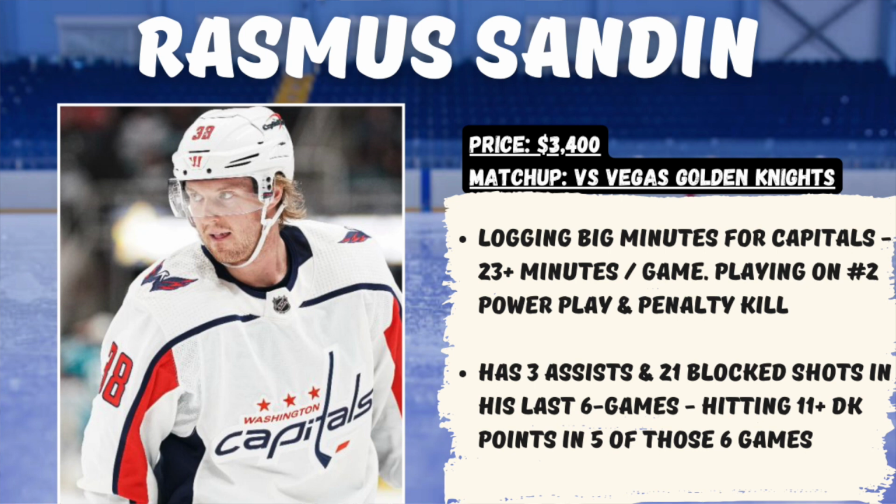A tough matchup at home tonight against Vegas, but another guy who's just logging big minutes in general for this team right now, 23 plus minutes per game, playing on their number 2 power play and playing on the penalty kill. He's got 3 assists and 21 block shots in his last 6 games, hitting 11 plus DraftKings points in 5 of those 6 games. Not bad at all for a guy priced here in the mid 3K range.